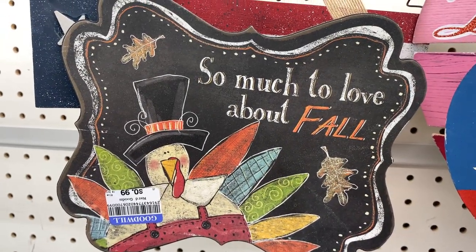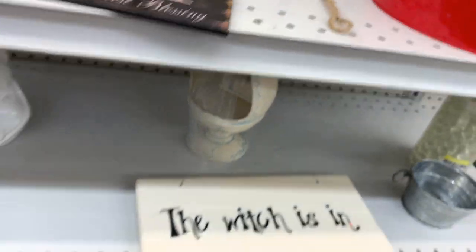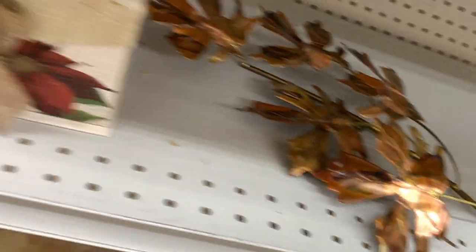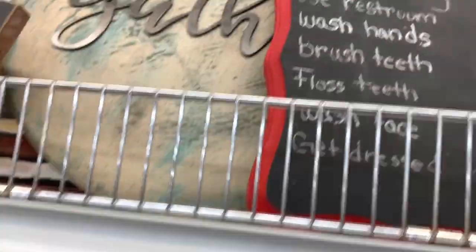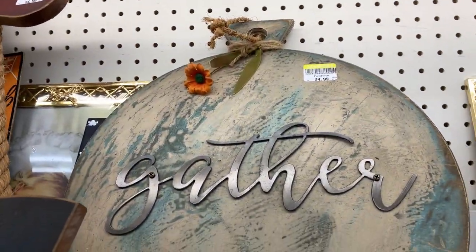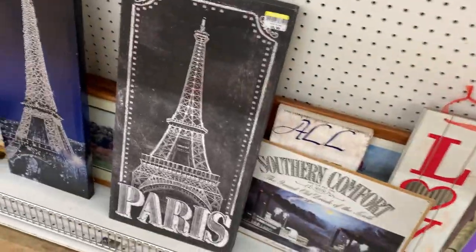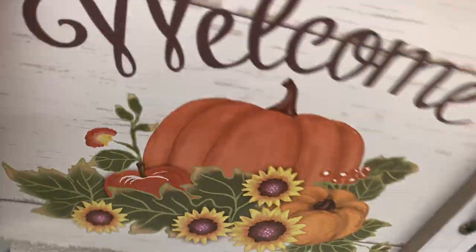Love that. Fall is just a wonderful time of year. Hope. You can always have hope. This is a fun section in this Goodwill with all the pictures. Just never know what you're going to find. I thought that was really cool.